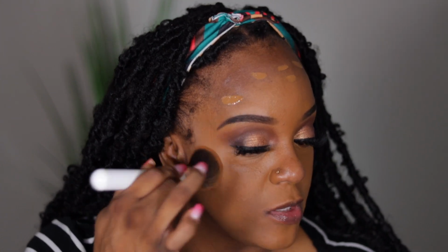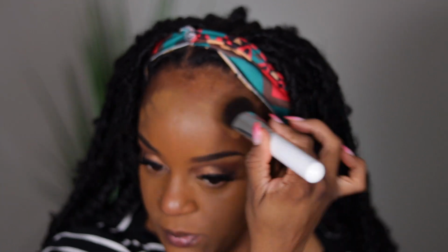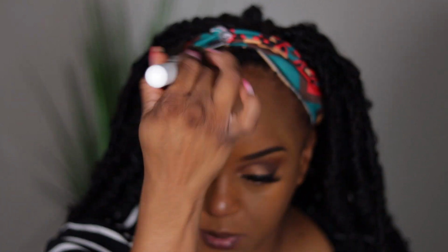Yeah, this is full coverage. Okay. You know how most things say full coverage, but it's full coverage if you build it. Well, y'all see how much I put down, and I didn't have to build anything up. Okay, this is full coverage. It doesn't feel matte, it doesn't feel satin, it doesn't feel radiant. It just feels natural, like it says.